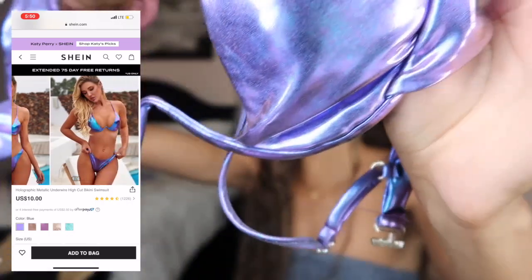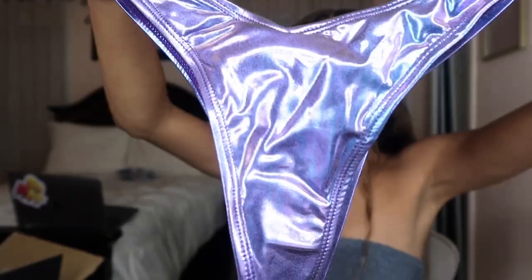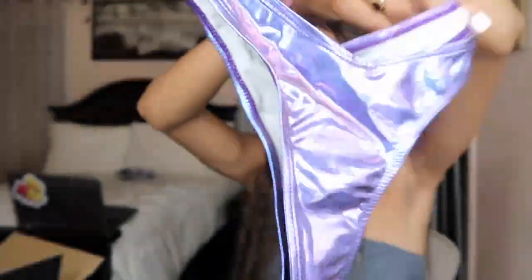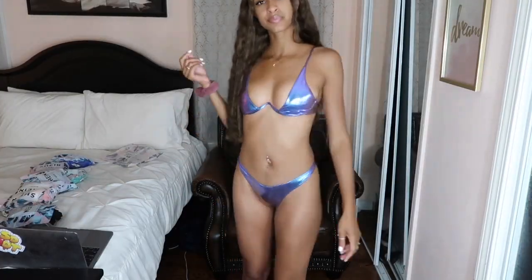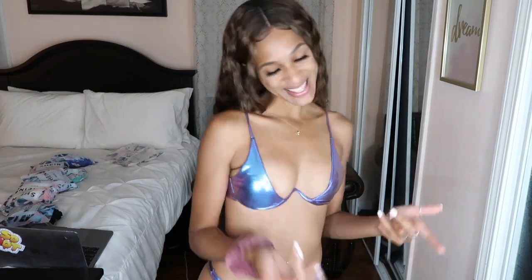Like, this is different. And then here's the bottoms. So yeah, it's like literally metallic and different, but we're gonna go ahead and try this one on though. I'm super excited. This might be a little out of my league, I don't know.